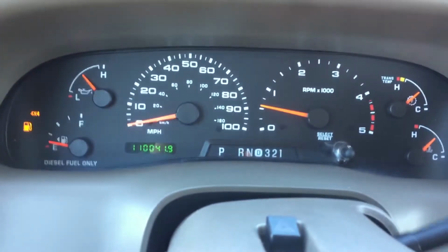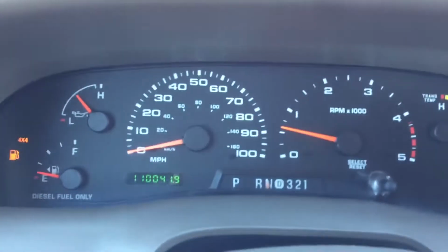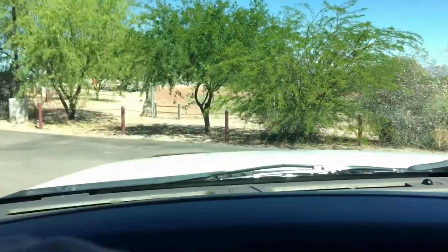Boom. Perfect. Alright, let's see. Neutral. Now we're going to go back to 2-wheel drive. We're going for right. Alright, this is a hell of a truck.